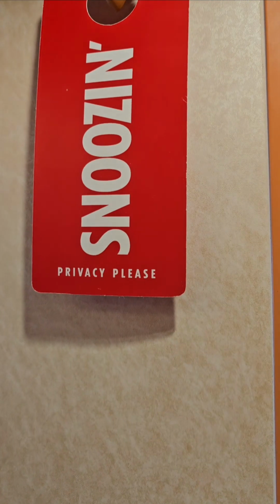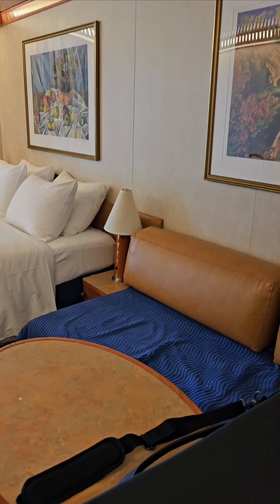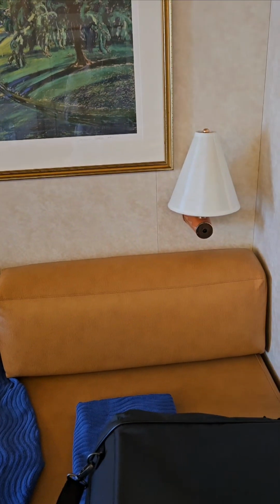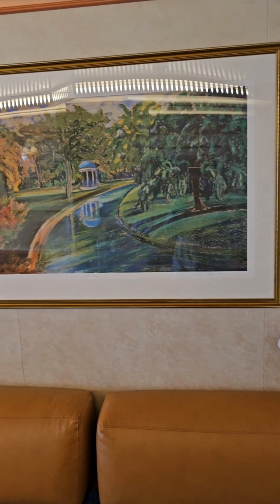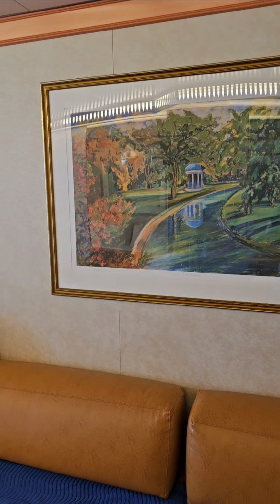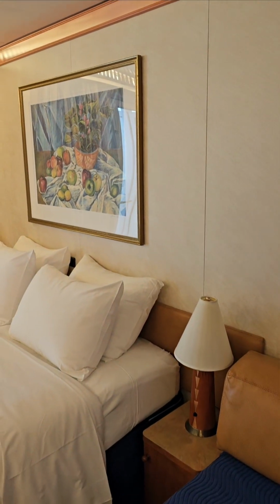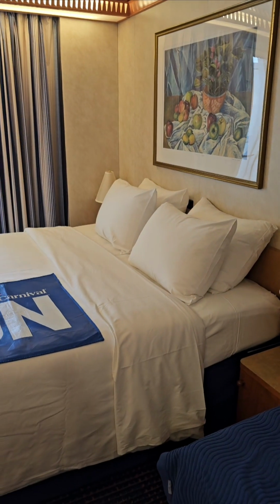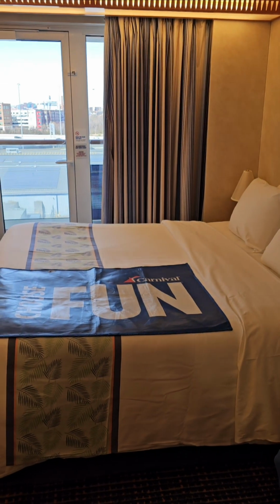Yeah, in case you want extra time to snooze. There's a sofa. There's a light above the sofa. Paintings as wall decoration, nightstands, more paintings, and here we have a king-size bed. Well, 2 twin beds joined together.